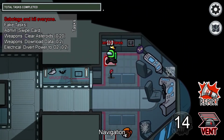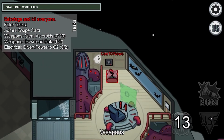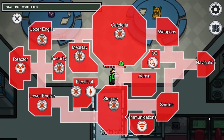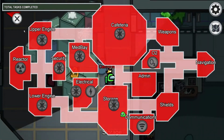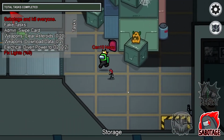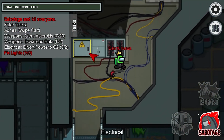The goal of the imposter is simple, to kill everyone. They can use vents to quickly get between locations. They can also sabotage. This gives them a slight advantage, but it only lasts for a short period of time. The imposter has to combine both lies and deception in order to win.